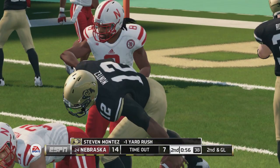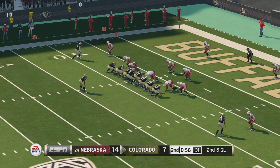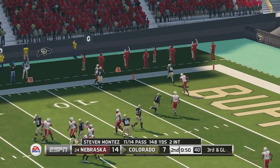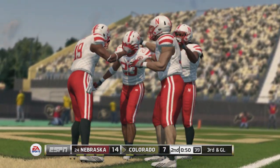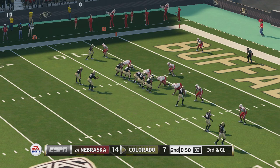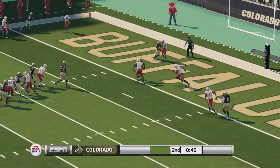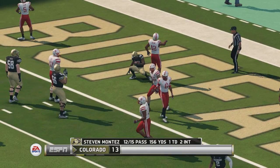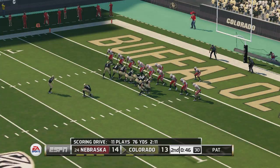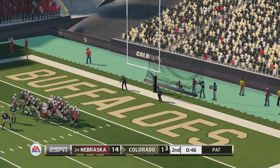For a loss. Those linebackers do a great job of stopping the run, but they need to be careful of the play action pass. You can easily get fooled and give up some big yards through the air. And he just gets rid of it. The defense has really held their own the last two plays. Now it's third and goal from the 7. Touchdown. Here comes the kicker to try to tie this game up. And he converts the extra point.